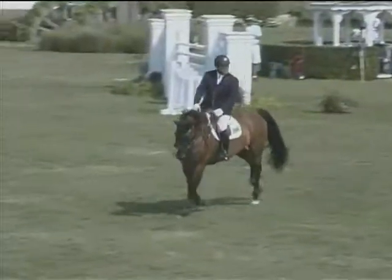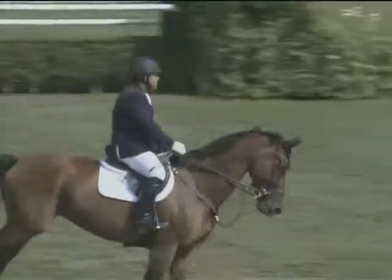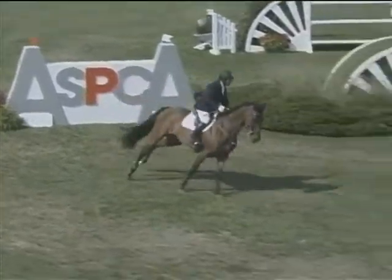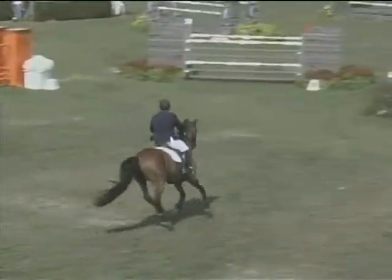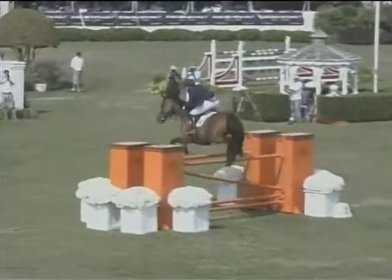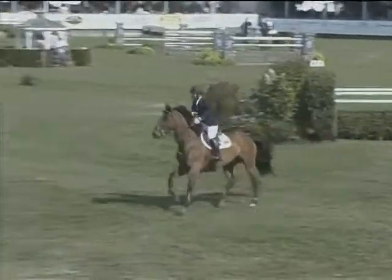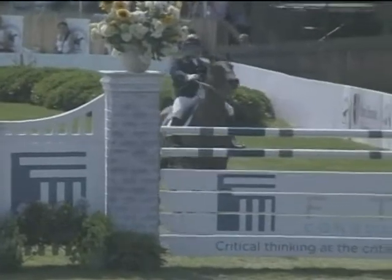Now we have Bobby Ginsberg on Palm Lady. Now Bobby used to jump at the high level of the sport. He took quite a break and got organized with his family, and now has returned to the sport. He's been jumping Grand Prix for about maybe 4 or 5 months now. And this is definitely his home show. He went to it, didn't he? He's lost a rein, but he's gathered it back up.